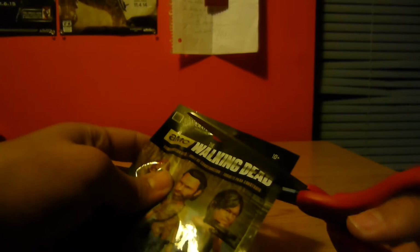Then also this, the Loot Crate Walking Dead blind bag, so open it on camera. See what it is. Oh, there's no open thing. Well, I got scissors, lucky me. Hopefully I'm not cutting anything in there. Cut pretty high, so. What did I get? I don't really watch The Walking Dead too much. I've seen a couple episodes.